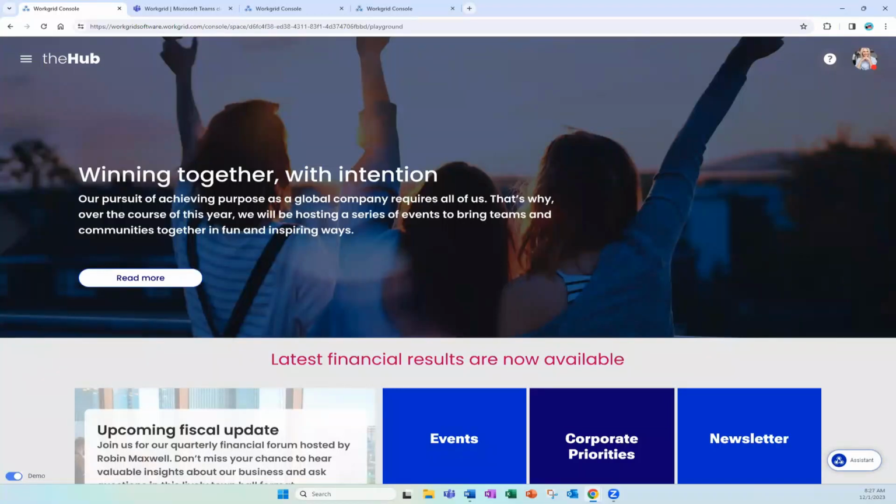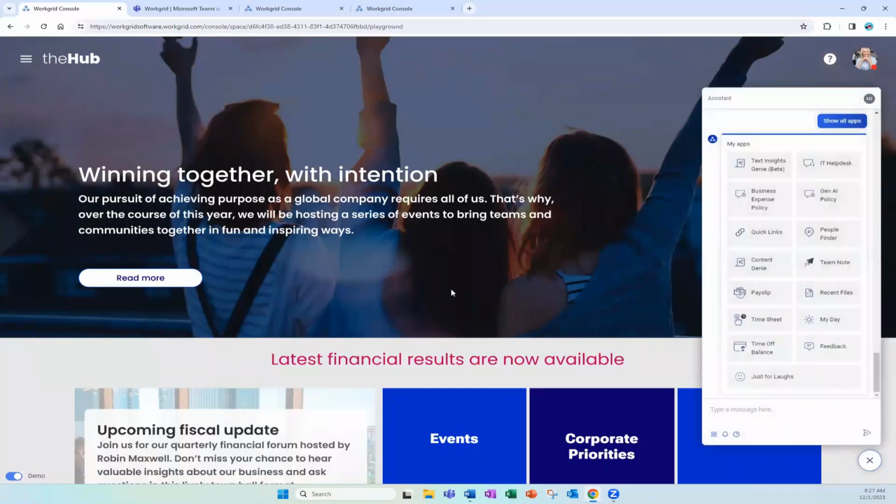So far I've talked all about the modern improved experience, but I want to talk about some of our new apps as well. We have a new Chat to Knowledge app that enables employees to ask questions of documents such as policies and contracts. So for example, I've connected to an AI usage policy, so I can ask the assistant questions about it. So I'm going to ask, what can I create with Gen AI?